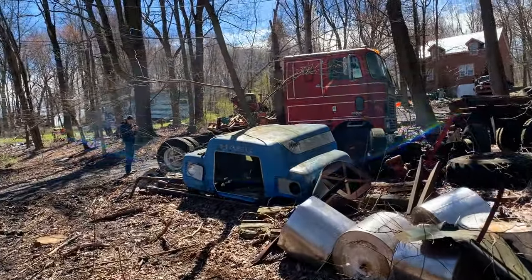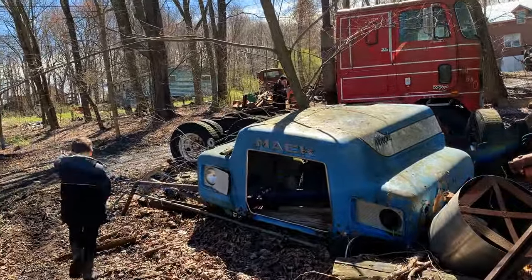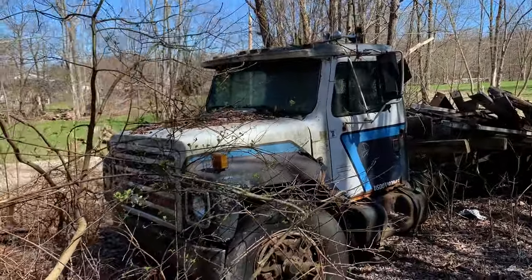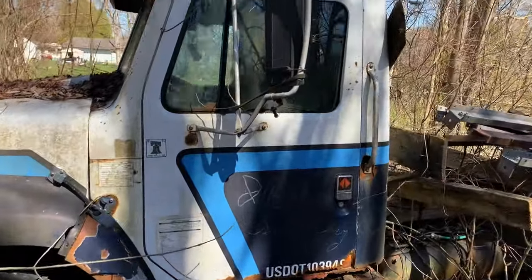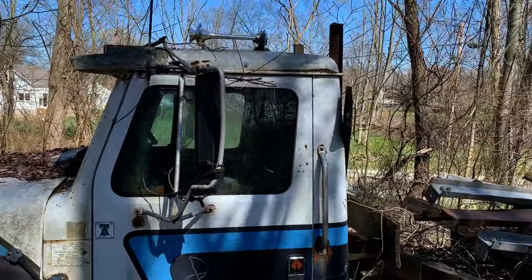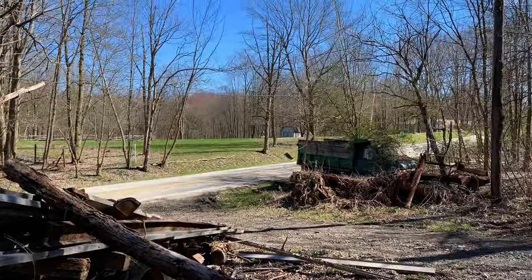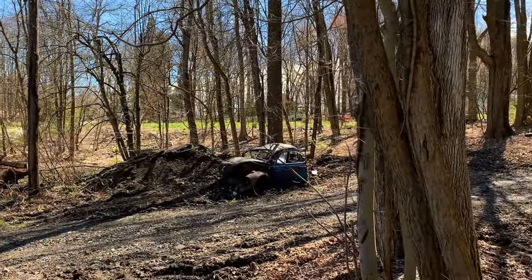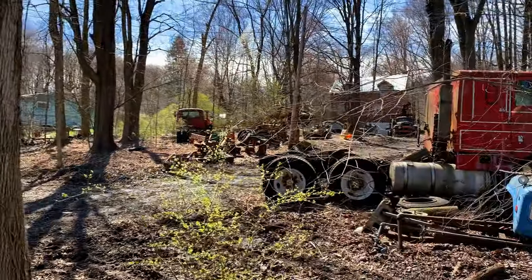That looks like almost a R700 hood, but I don't think it is now. A little short. Got another International here. It's like a little flatbed truck or something. Oh yeah, they've been sitting here for a while. Check it out. You gotta go down there and look at that dump truck too. Look at the Volkswagen Bug. There's cool stuff everywhere.